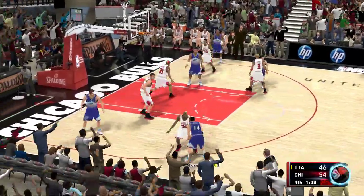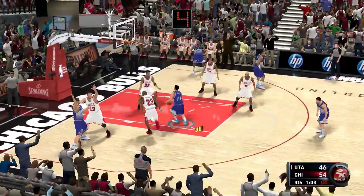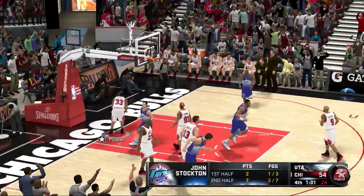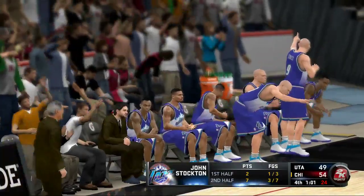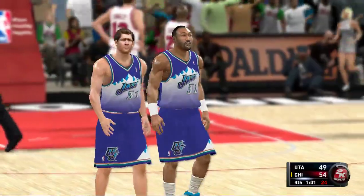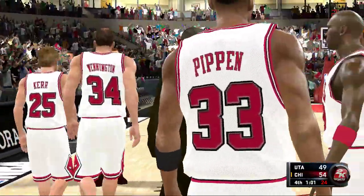It's dumped off. Just five to shoot. Here's Hornacek. Stockton from outside. And that is good. He's starting to pick up his game in this half. Time called here. The Bulls decide to talk it over. They're leading by five. 1:01 left in the fourth.